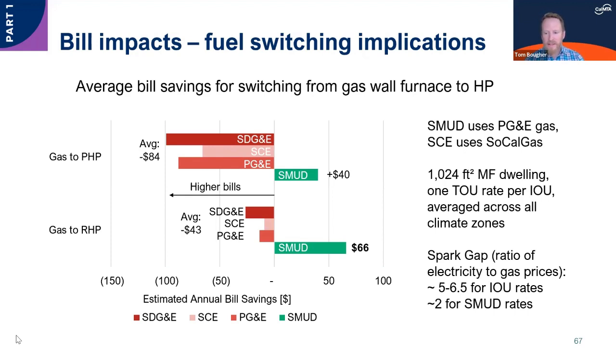For the IOU rates, the spark gap on average, again, this is when we take the whole year's worth of usage and take the effective energy rate, you're looking at about 5 to 6.5 for the IOUs, and the SMUD spark gap is about 2.